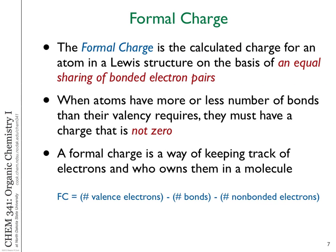So we have this idea of formal charge, and that is when you think about the structures of molecules and you put them together, right? We have the Lewis structure of a molecule. You can draw all the electrons in sort of a static picture and where it belongs on a molecule and to which atom. But sometimes atoms in a molecule are not neutral. Okay, they have more electrons or, quote, more electron ownership or less electron ownership than they should.